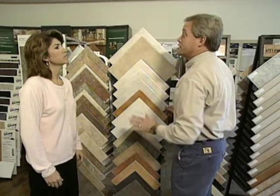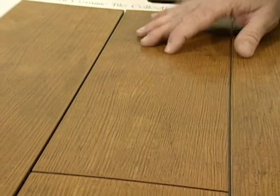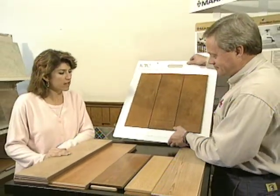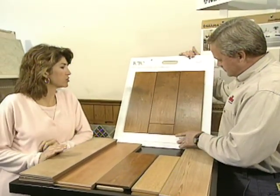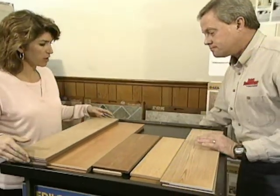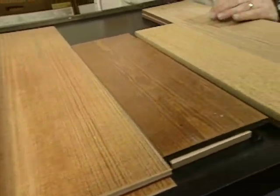But now what I'm interested in seeing is how they've actually simulated wood flooring with the ceramic. Well, they have done a great job in simulating that wood look. Where do you see homeowners using this kind of product? Well, a lot of the homeowners want to use it where they're maybe concerned about the moisture, say a sunroom or a bathroom. This is a great product to use there. We have a lot of different sizes, a lot of different colors, so this works great for them.